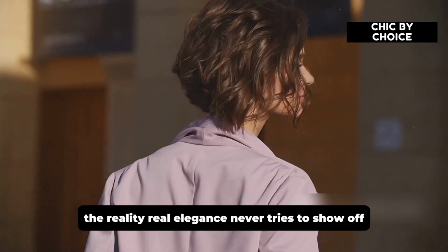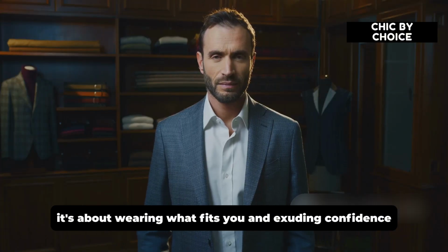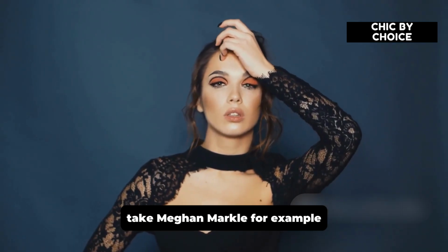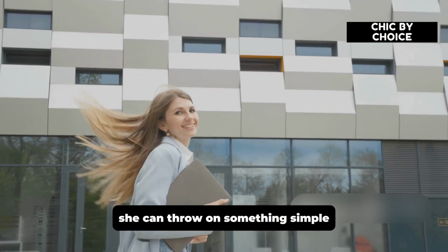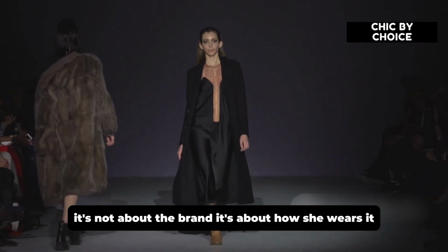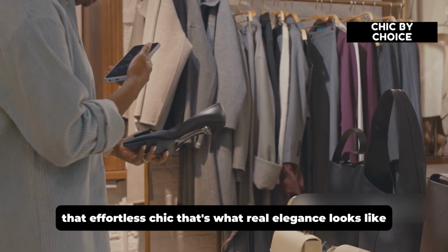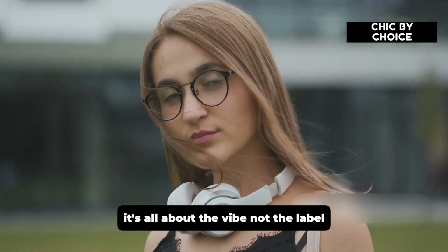The reality? Real elegance never tries to show off. It's about wearing what fits you and exuding confidence, not about proving your status. Take Meghan Markle, for example. She doesn't need logos to be recognized as elegant. She can throw on something simple like a pair of classic jeans and a tailored blazer, and still exude sophistication. It's not about the brand, it's about how she wears it. That effortless chic, that's what real elegance looks like. Understated yet still luxurious. It's all about the vibe, not the label.